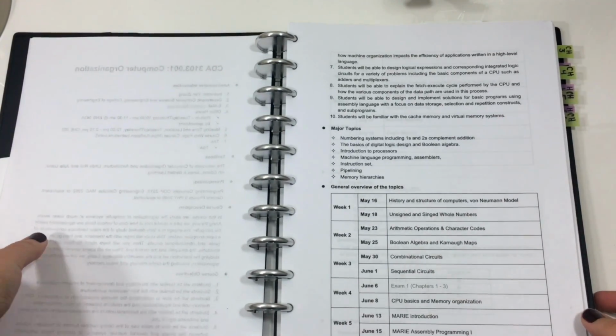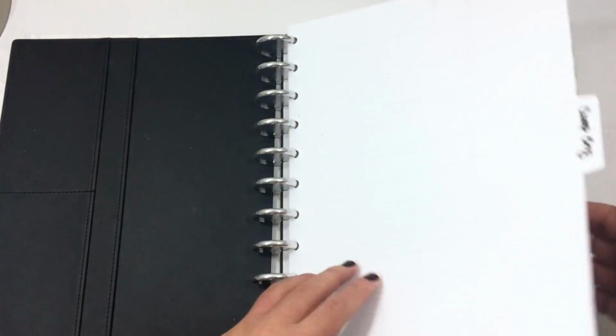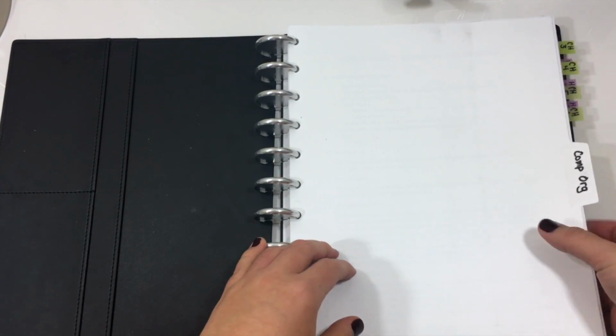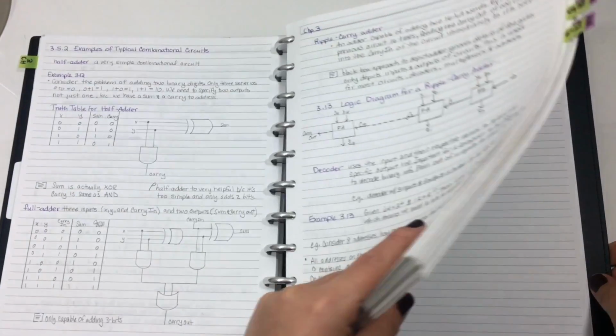Nothing gets caught at all. Right now I just can't pick this up, but nothing gets caught at all in this notebook. Everything turns flawlessly, and I feel like that to me is the difference. I absolutely love how flawless this notebook is.